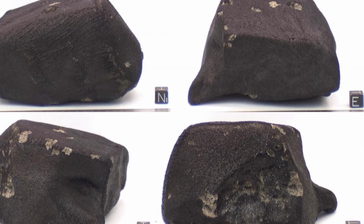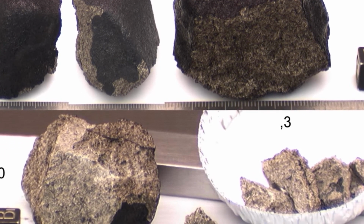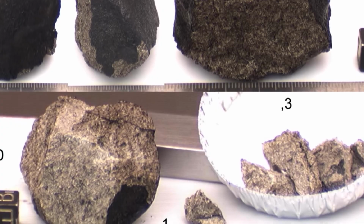I remember holding this piece of a lunar meteorite. It was pretty small, and I remember thinking, wow, this is so small. We really need more of this. I remember that was my number one thought, was we need more of this. We need a lot more.